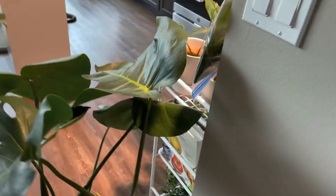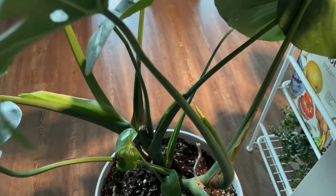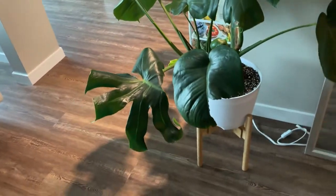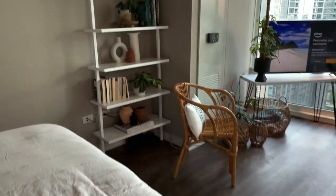I was really excited because it seemed to me like this guy hadn't been growing, and then I see that there is a new little leaf coming out there. So that's that guy in his pot and stand. And then we'll kind of swing over here.